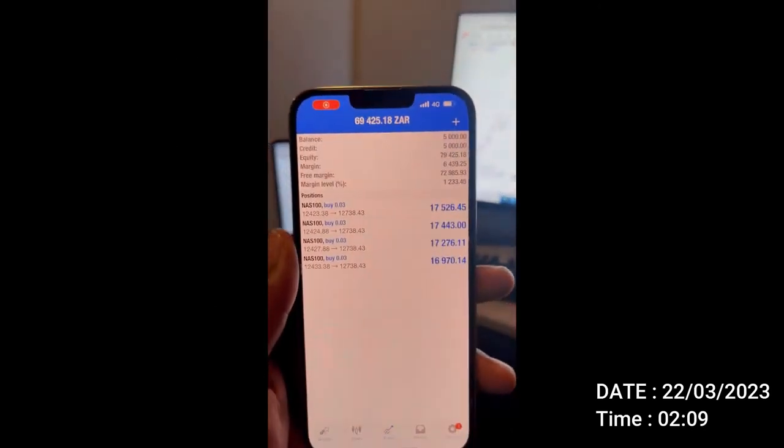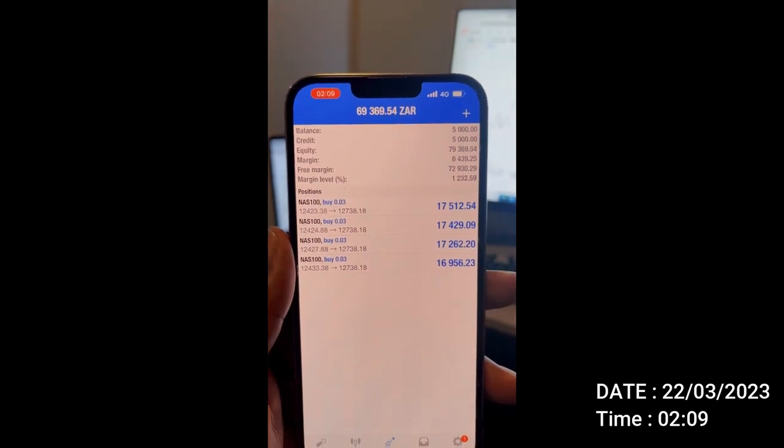2 days later, I'm making 70,000 profit. You can see the screenshot, you can see the proof, guys.